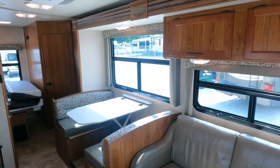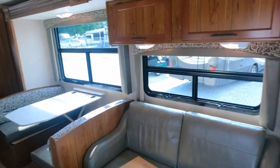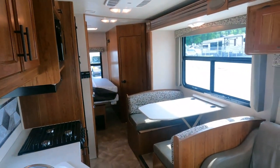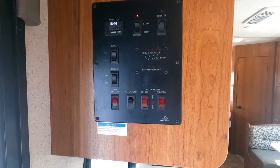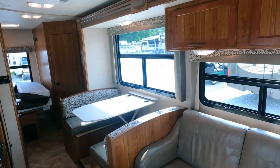All right, guys, I've got the rooms in, and FYI, if you buy this thing or buy one like it, slide out procedure is motor off, parking brake on. Go over here to the panel by the door. Make sure, of course, always make sure there's no obstacles in the way. Slide out one, slide out two. Just press and hold the retract button on both until they're all the way in. And you're good to go.